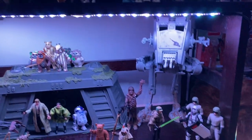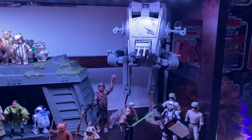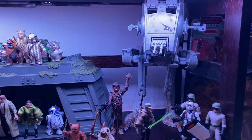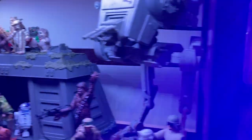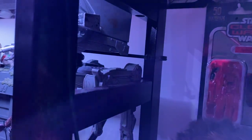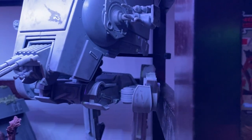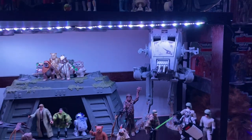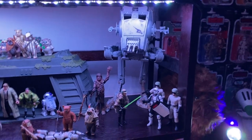And then straight down, I have my Endor one. So the AT-ST, I did have to tighten its legs with a screwdriver because it does fall. And then I actually, I don't know if you can see it, but around there I have a little black line. I have one of those zip ties through the gut attachment to the post, which you can't really tell. And yeah, that's holding it up.